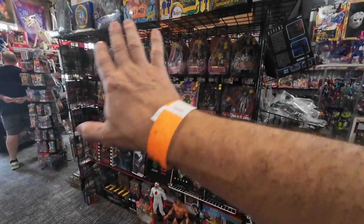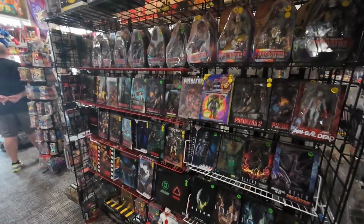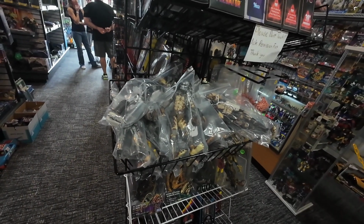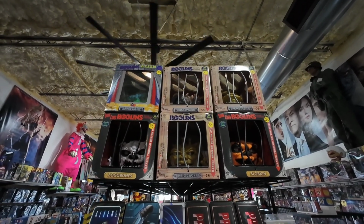And he does have a ton of Predator stuff right here. Wow, it's a pretty amazing setup of all these Predators. And he's also got loose ones here. So, yeah, you're bound to find a cool Predator in there. I'm going to have to go through that. I love the Predator figures. Check out the Boglins. He's got the new and older ones, too, all mixed together. But, like I said, great prices.